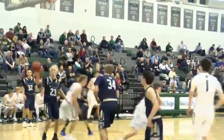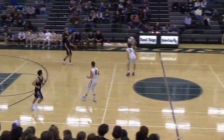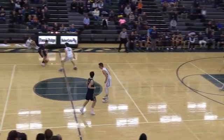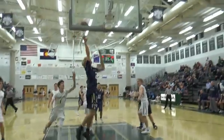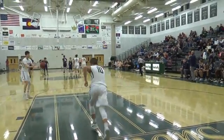Rips him a long three, got it. Rainbow three. Yeah, right now, I mean, that's huge. Cutting down the lead, trying to make a little run here at the end. Fossil has made a lot of runs towards the end of the game. Nice feed. Rotations by Fossil have just not been well tonight.